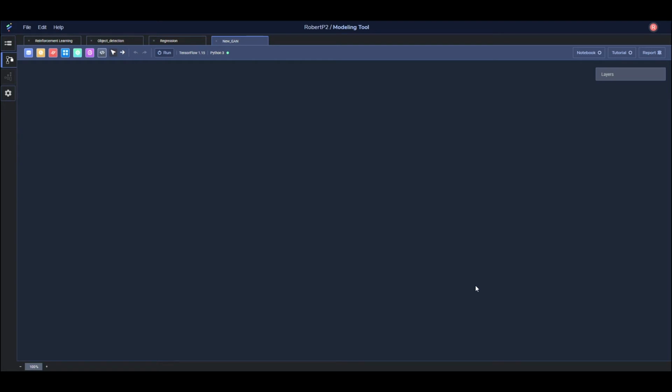As soon as you create a new model, you get thrown into the modeling workspace. Here is where you will create your model using the PerceptiLabs drag and drop tool. You do it by dragging and dropping in different components and combining them together with arrows in a data flow driven manner.